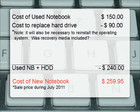From this point on, what we're going to cover is the cost when something goes wrong. Many old notebooks are equipped with hard drives with the older IDE technology. Replacement drives are fewer in number, and you can expect to pay more for them than hard drives with the newer SATA technology. Expect to pay around $90 before tax to replace the drive if you buy from a retail store. Hopefully you were given an installation disk to install the computer's operating system onto the new drive.